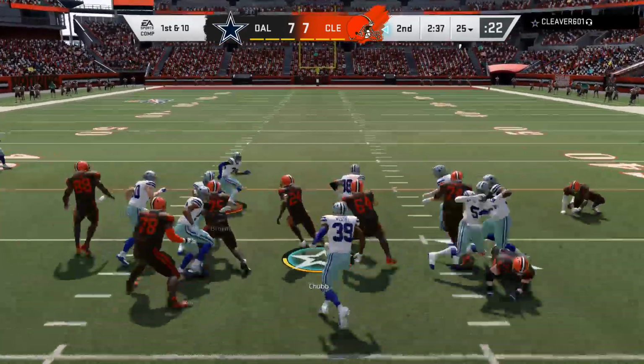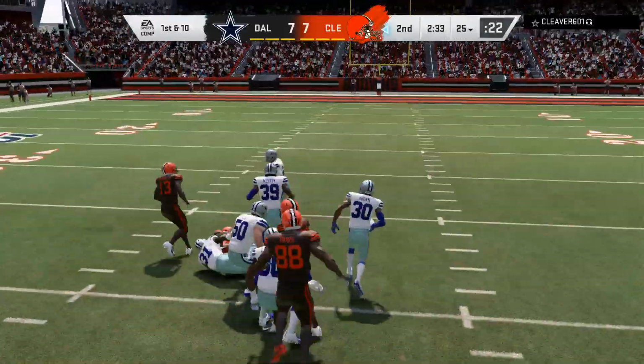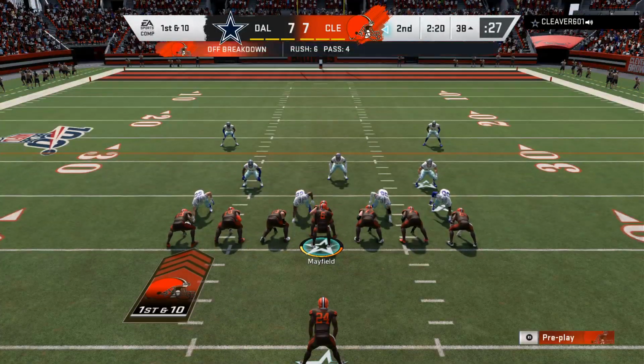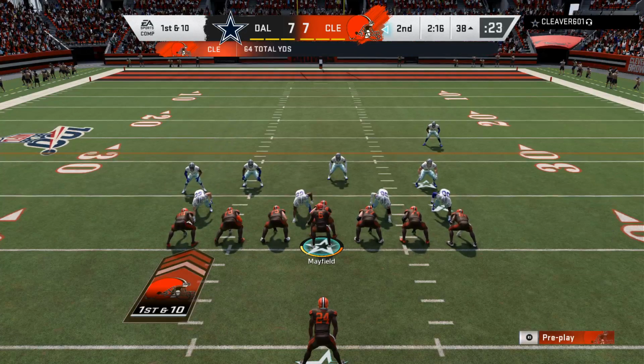They start on the ground with Nick Chubb. He'll have a first down past the 40. And finally brought down at the 38. That one good for 37 yards. So how about that for a chain mover? They're all the way down inside the 40 now for 1st and 10.